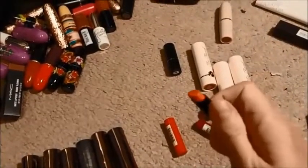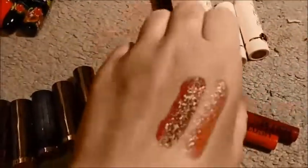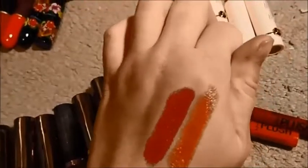Oh, that is orange. I'm going to swatch this really quickly and then take a look at what it looks like. So I swatched them both. I don't know. The formula is nice. I think we're going to get rid of the orange one.